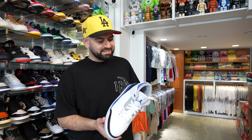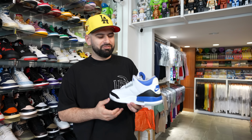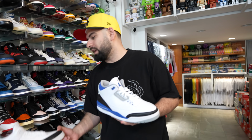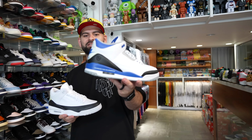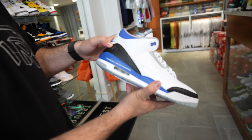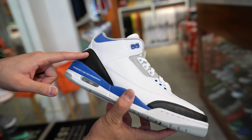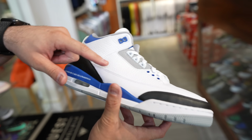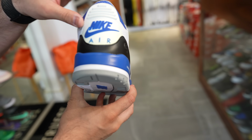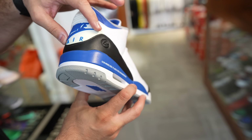So this right here, guys, this is the Friends and Family Fragment 3. So if you remember, here it is. This is the pair that came out to the public, and then this is the Friends and Family. The details on this are crazy because if you look, it's got the stamp right there with the black. This is usually where they put the elephant print, but they did just a black leather. They did that Fragment writing on the blue midsole. They didn't do the clear back tab. They did the blue and the white.